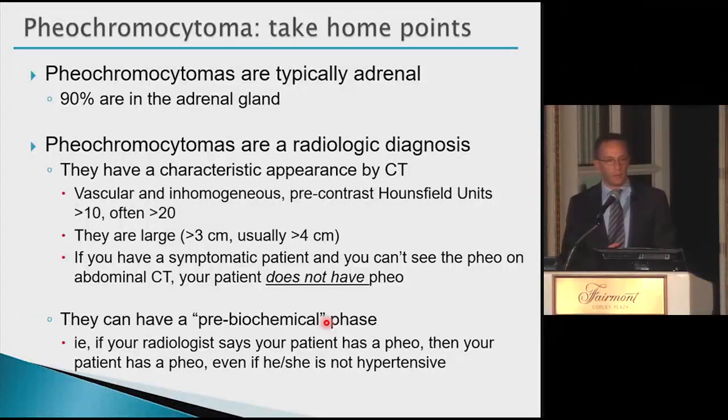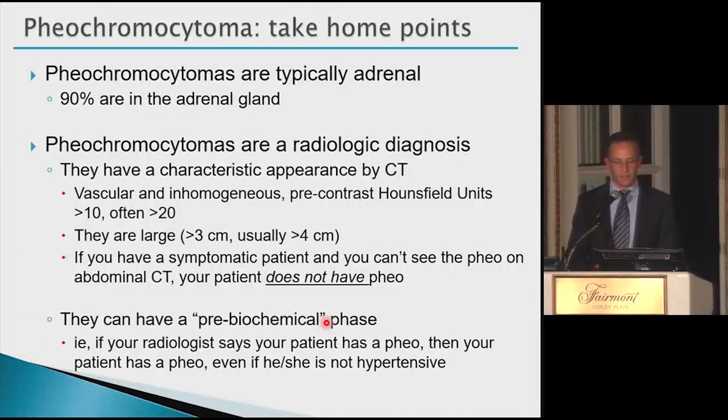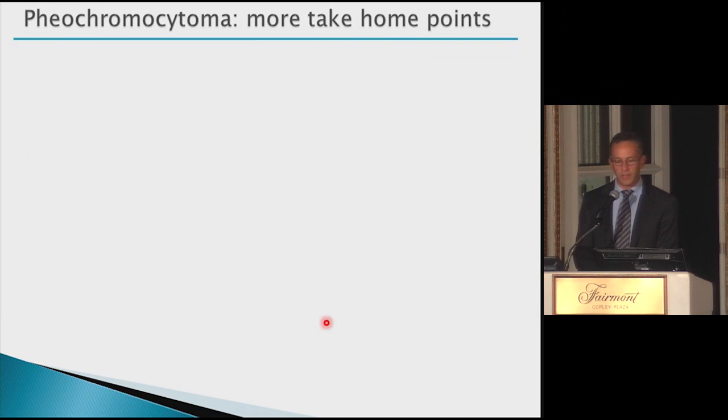So if you have a patient who presents with hypertension and symptomatic spells, and you do an abdominal CT, and you cannot see the pheochromocytoma, your patient, and this is a broad generalization, doesn't have pheochromocytoma, okay? They can also have a pre-biochemical phase. So if your patient has an abdominal CT for some other reason, and the radiologist is telling you this patient has a pheochromocytoma, your patient has a pheochromocytoma even though it's not causing hypertension, because they can have a pre-biochemical phase.